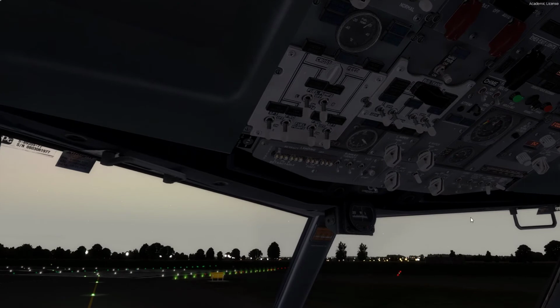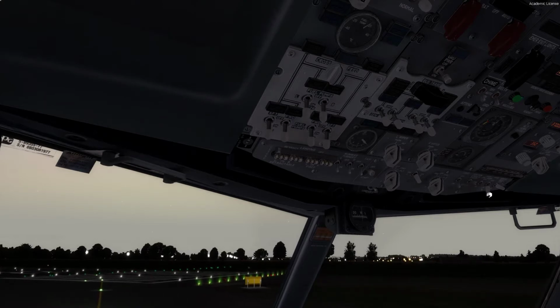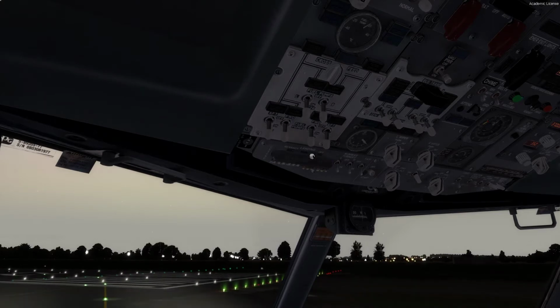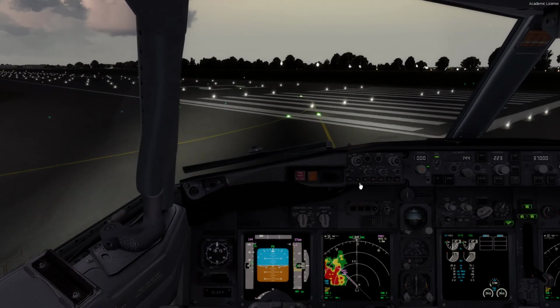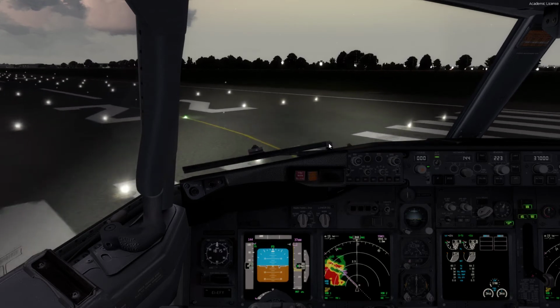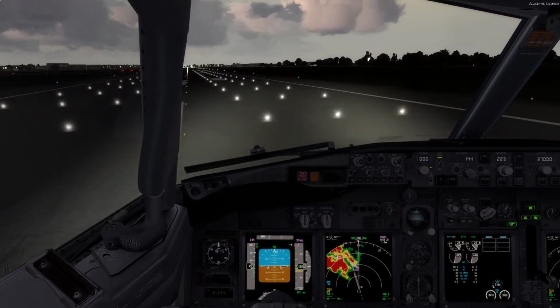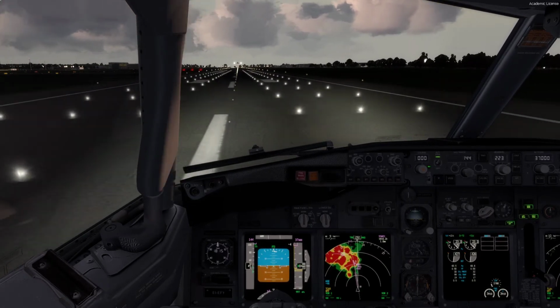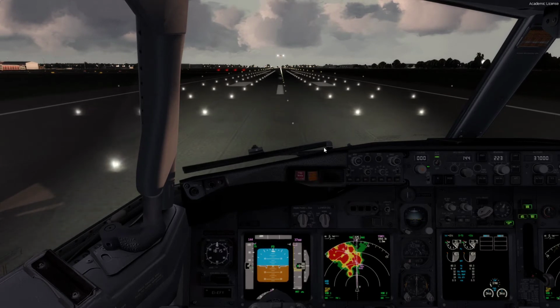So let's do some last minute checks. Just make sure the APU is off. We're not using that in flight today, so strobes can come on now. And because it's takeoff, we can turn off the wing lights, landing lights can come on, and taxi light is off. Let's reduce down the power and wait for the other Ryanair to leave this main base in Stansted. There we go. It's just rotated in front of us, and now it is above us.